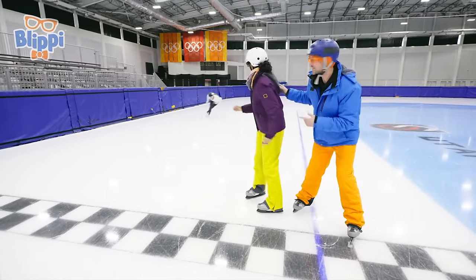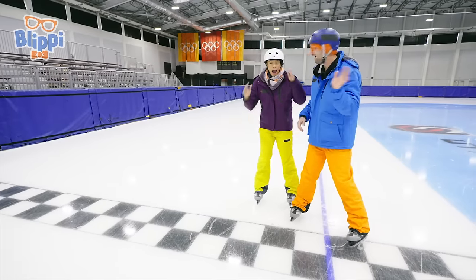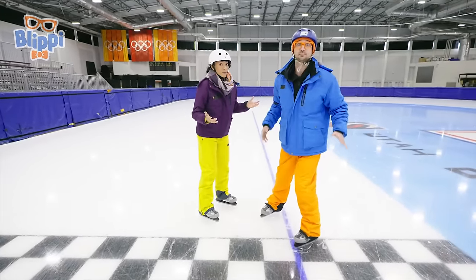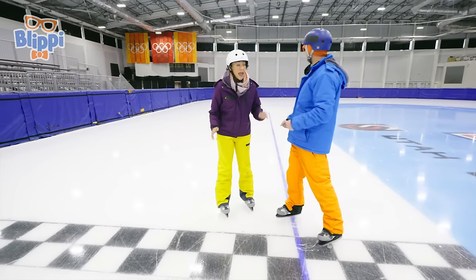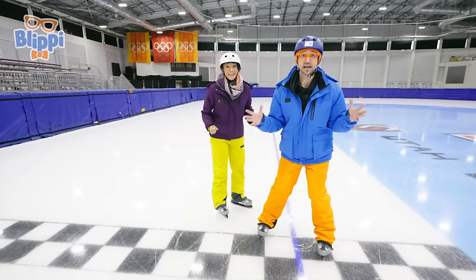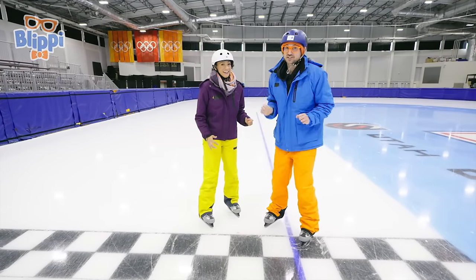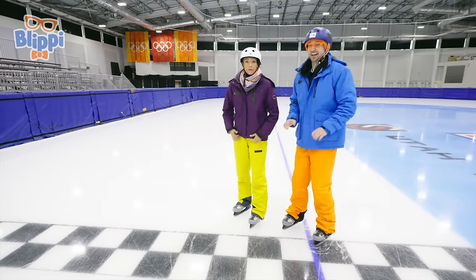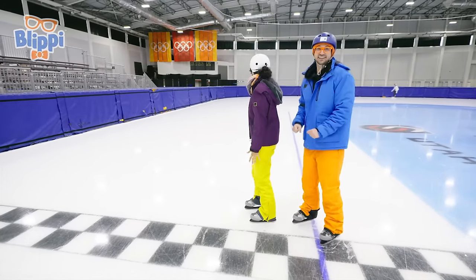I know. Oh, here she comes again. Whoa. How does she go that fast? I don't know, but that's definitely a speed skater. Yeah, for sure. Hey, I wonder if she can help us become better athletes. That's a great idea. Maybe she'll stop right here and talk to us. I hope so. She's coming around. Okay, okay. All right. Here she comes.